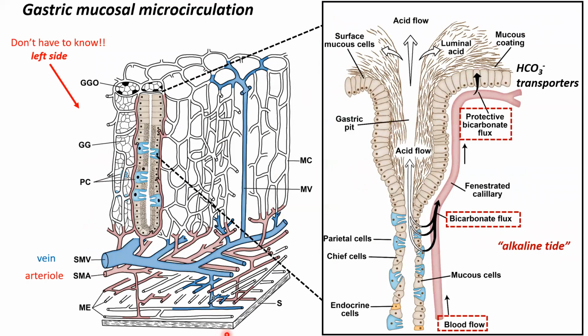You want to know this line? Come on, it's pretty, but you don't have to know it. But I'll go over it real quick. The red is arterial supply. Actually, this is the microcirculation. This is in the mucosa, okay? So the red is your arterial supply. It's in the submucosa, your arteries come in, and it'll go up.